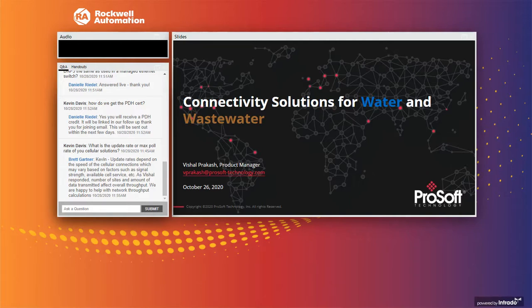Reliable data and connectivity is really the prerequisite for anything, whether that's predictive maintenance, operational efficiency, reducing mean time to repair, or meeting regulatory requirements. For any of these, it's really connectivity that is the number one.